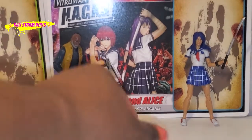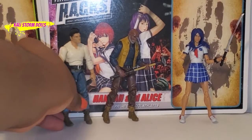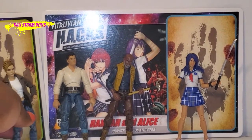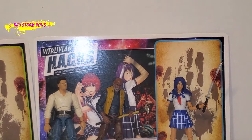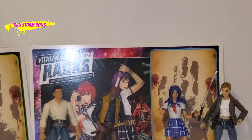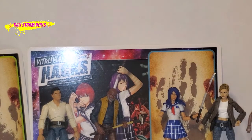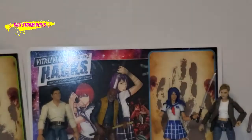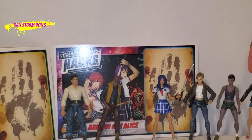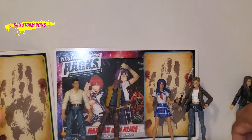But yes, I'm so happy that I was able to get these two figures, and they are going to be great additions to my Zombie Lab World Noun Series Z of Vitruvian H.A.C.K.S. I don't know what happened that now they have to say all that different stuff instead of just the Zombie Lab figures. I don't know, but I think I have a nice crew. Everyone seems like they're gonna be surviving a long time. Let's see. Which is exciting. She's like the only character with heels, so she doesn't always stand up.